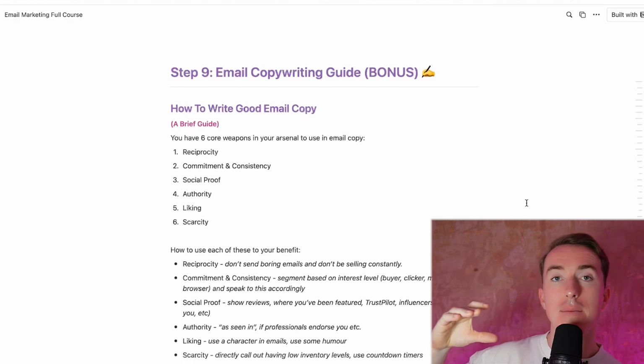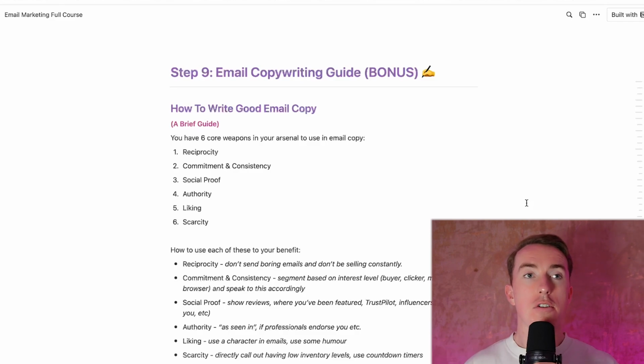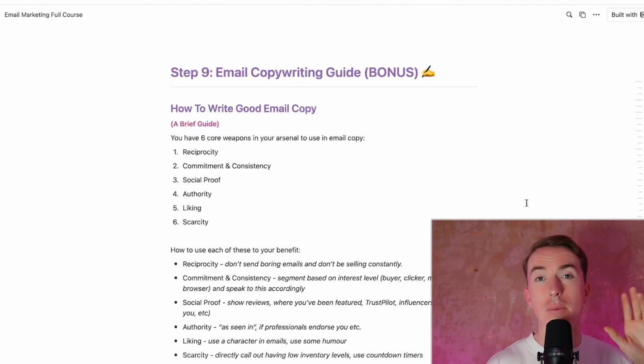So within your email copy, you want to be hitting on some of the core factors or weapons within persuading someone to take a particular action. This is taken from the book Influence by Robert Cialdini.